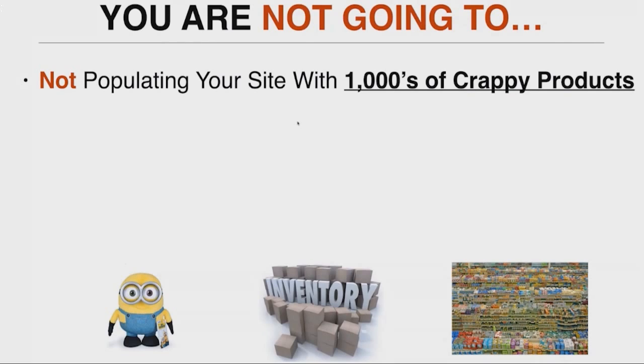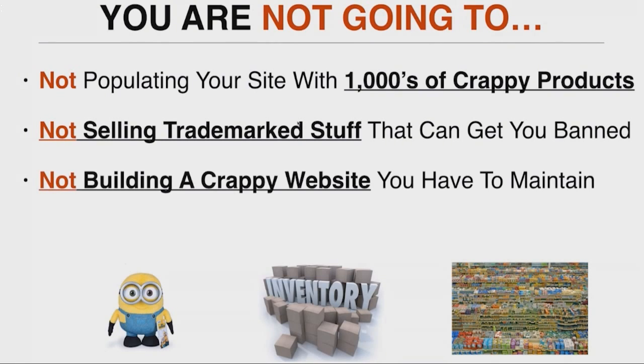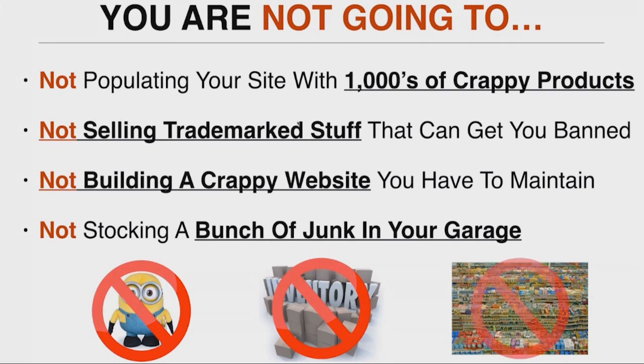You're not going to put 1,000 things on your website, okay? If you have a bunch of junk on your website, it might make it look like you got a lot of stuff, but if nobody buys it, then it's worthless. You're not going to sell trademark stuff that's going to get you banned. You're not going to build a crappy website that you have to maintain with programmers and designers and all that stuff, and you're not going to put a bunch of junk in a warehouse or a garage. So I want you to forget all that stuff.